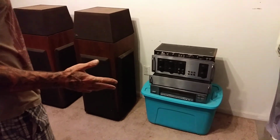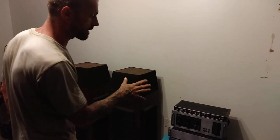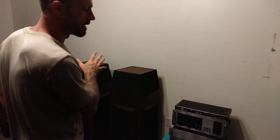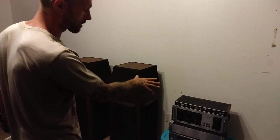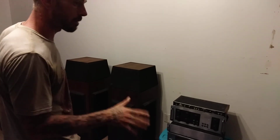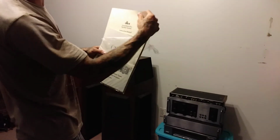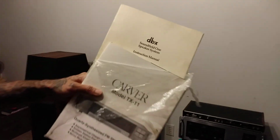They'll bring about $750 with the controller. They're just like the Bose 901 speakers. If you don't have the equalization controller, they're going to sound like junk. With the controller, they're going to sound exactly how they're supposed to sound. So it's very important when you find speakers that come with an extra component to have that component. And have the dbx manuals and instructions.